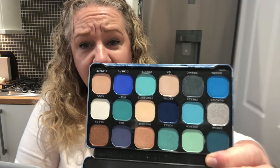Let me see. Now, this Revolution Forever Flawless, I fancy, right, trying this one. So Tracy sent me this ages ago, actually before we really were chatting all the time. I chat to Tracy like 10 times a day. So Buster kind of got hold of it. So I'll always remember me, Buster. I could never part with this one.